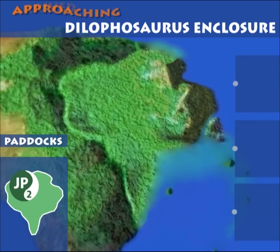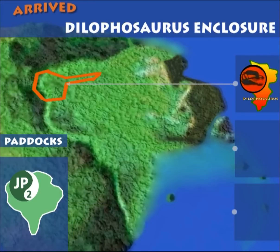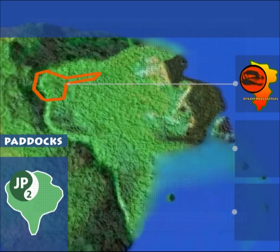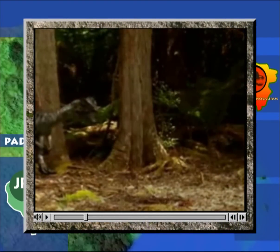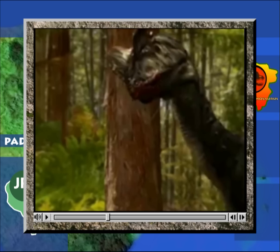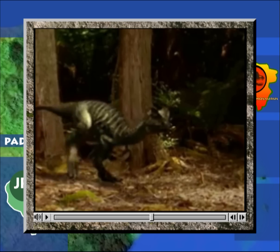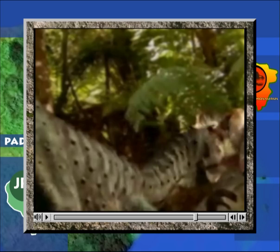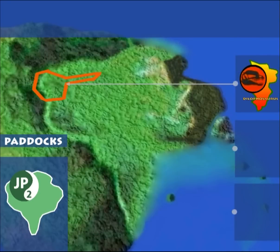To the right, you will see a herd of the first dinosaurs on our tour, called Dilophosaurus. One of the earliest carnivores, we now know Dilophosaurus is actually poisonous, spitting its venom at its prey, causing blindness and eventually paralysis, allowing the carnivore to eat at its leisure. This makes Dilophosaurus a beautiful but deadly addition to Jurassic Park.